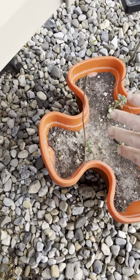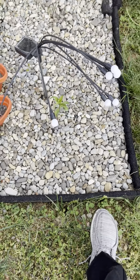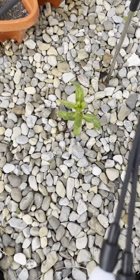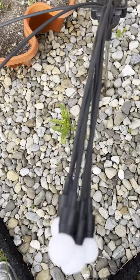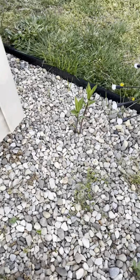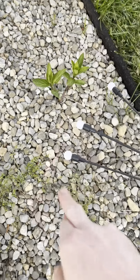These red buds are not leafed out yet. Right here we got the second biggest milkweed I have coming up this year, and that's the other biggest. This is the other biggest. This one I just planted this year, and it's just now coming up.